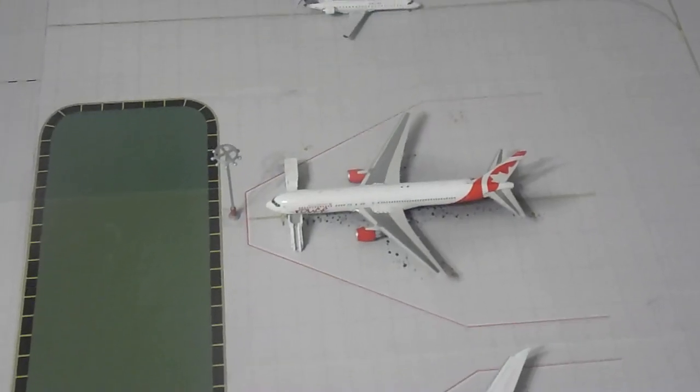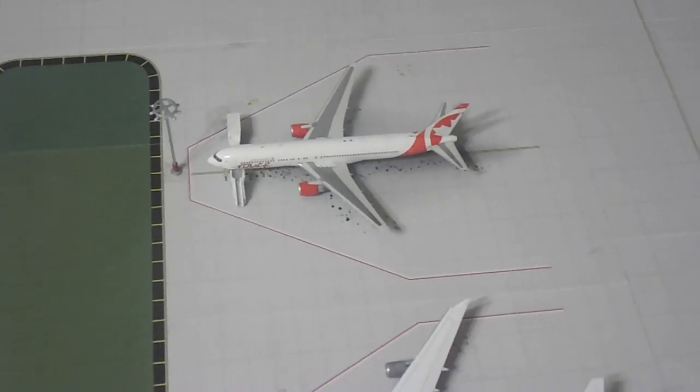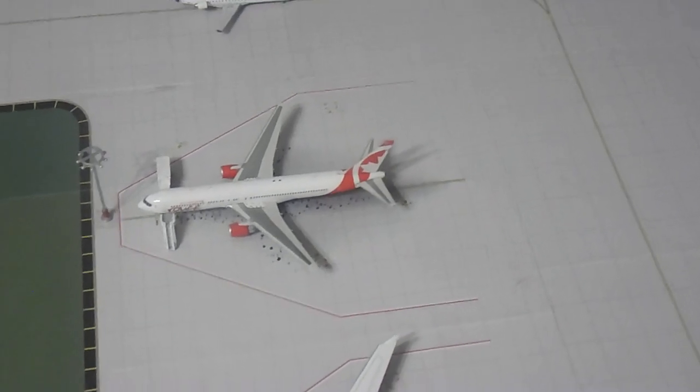I'm going to start off with the Air Canada Rouge 763, operating as flight 1676. He will be departing for Orlando in a couple of hours.